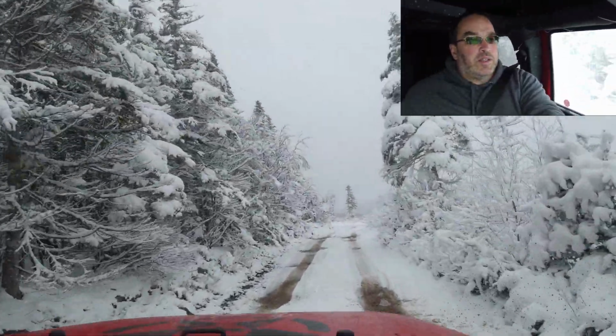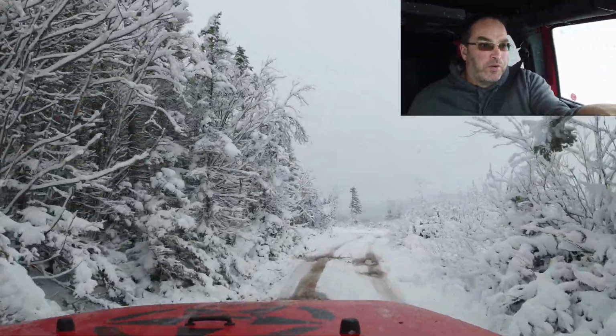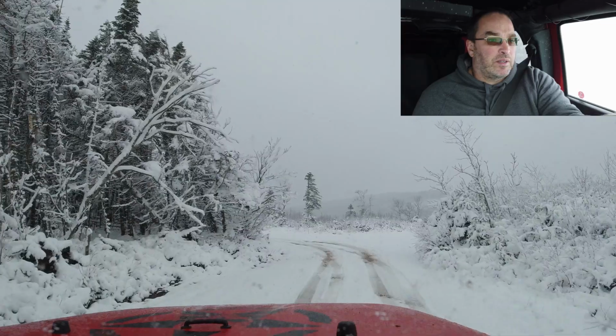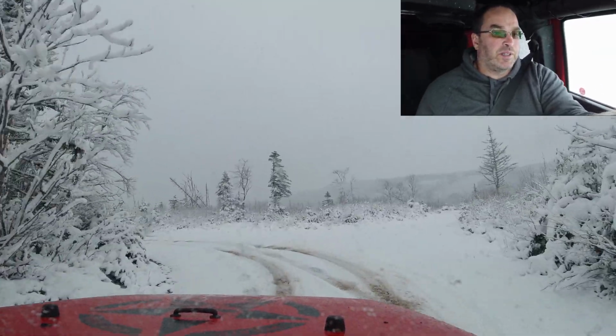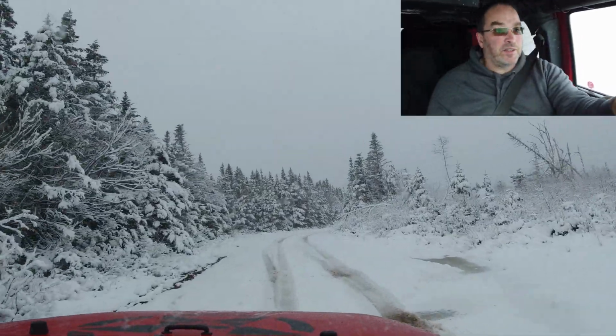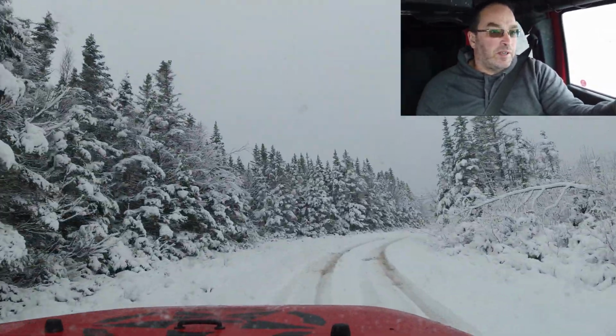Just left Cape Clear. I wasn't able to get my drone up. It's snowing pretty hard there. I'll post some of the pictures in the video, but anyway, it was not much to see. The snow was coming down so hard that it was basically almost zero visibility.